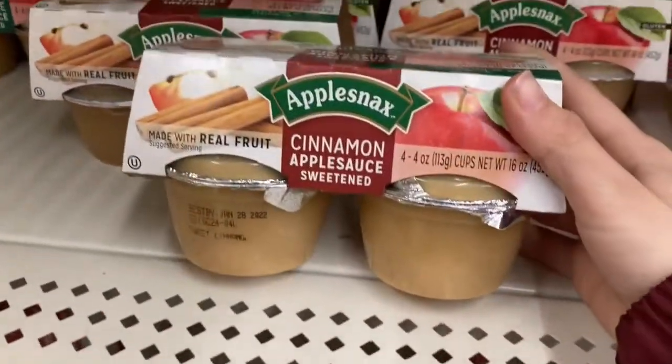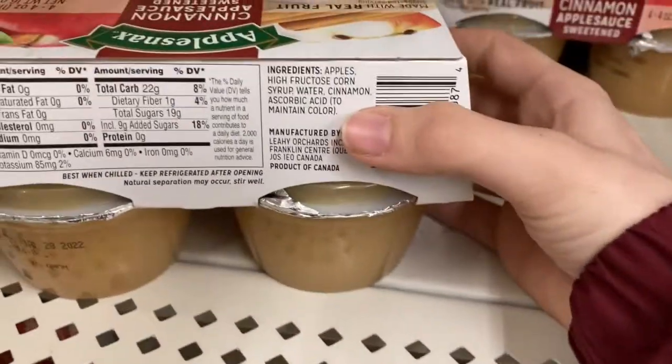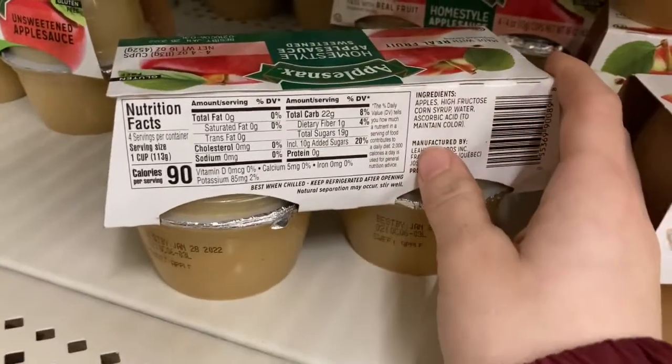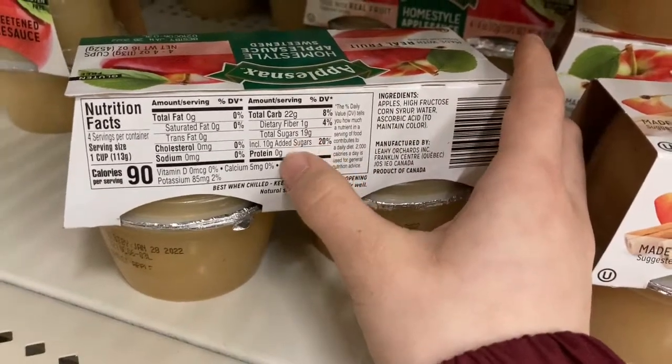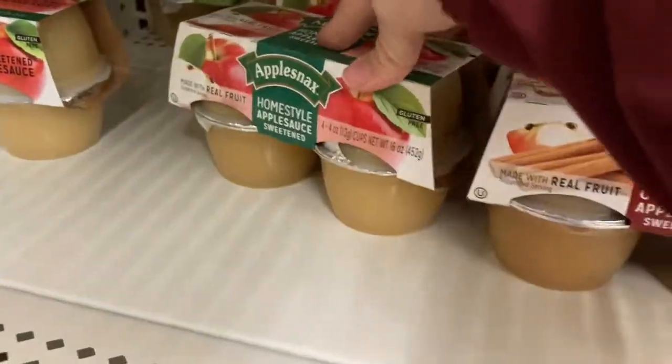I would stay away from these because they are sweetened. So this one, and it has high fructose corn syrup even, not just sugar. And this one as well. They have 10 added sugars, total of 19 sugars in just one little cup. So that's a whole lot.